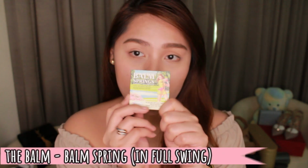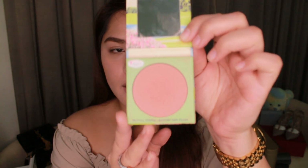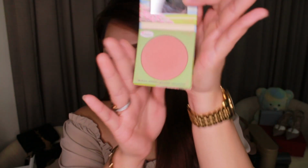So after ng highlighter sa nose or the luminizer sa nose, blush on tayo ngayon. Yes, so for blush on, I am also using the Balm. Sobrang na-obsessed din ako kaya karamihan sa mga ginagamit kong makeup is from the Balm. It's like this. And it's the Balm Springs in Full Swing. The color is like this.